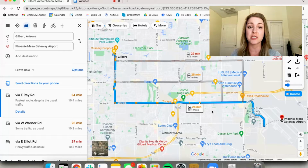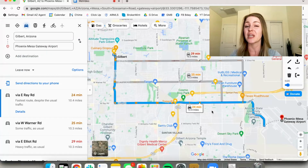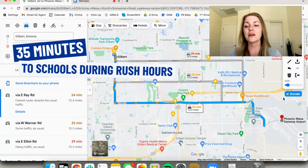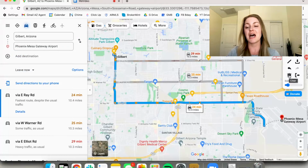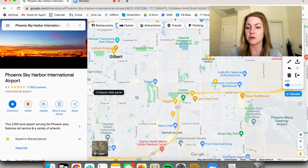So since you're taking side streets, it's going to take about 25 minutes, and then when it gets closer to rush hour, that's probably going to bump up to about 35. So you're not super close to an airport either way, but just keep that in mind if that is something that is important to you.